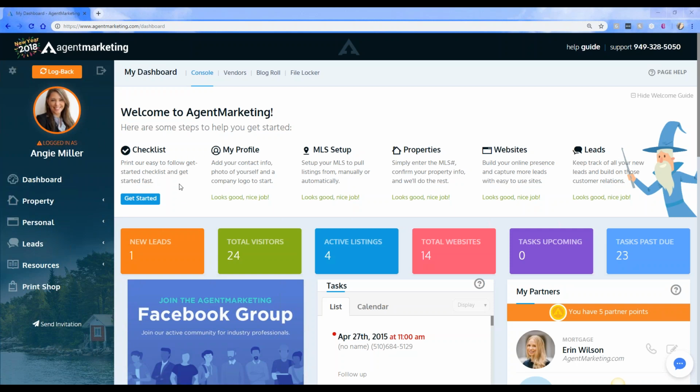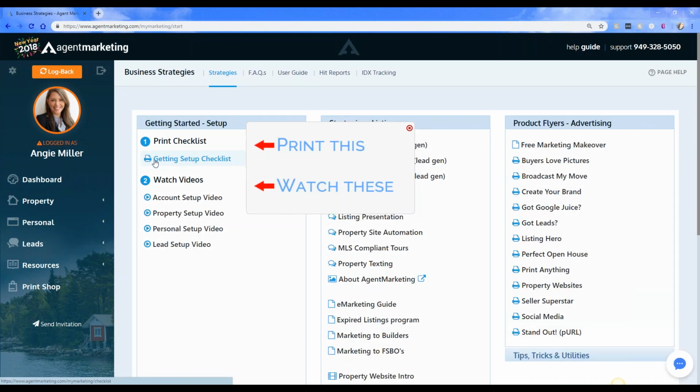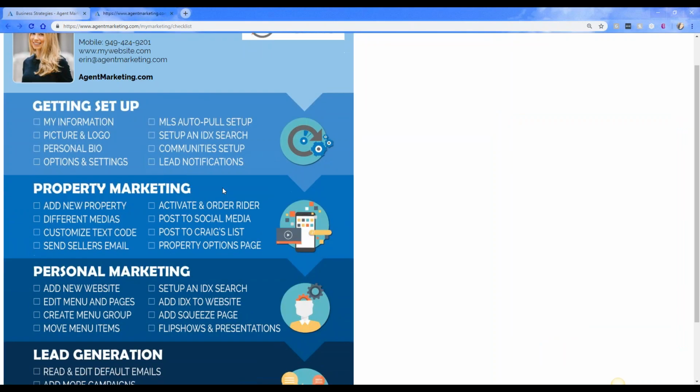So you can use this checklist option. It will say, welcome to agent marketing. Here are some steps to help you get started. You'll see the checklist and it says get started here. When you click here, there's this little getting set up checklist. I recommend printing this off and going through this top portion, making sure you have your bio set up and that you have your automation set up for your properties.